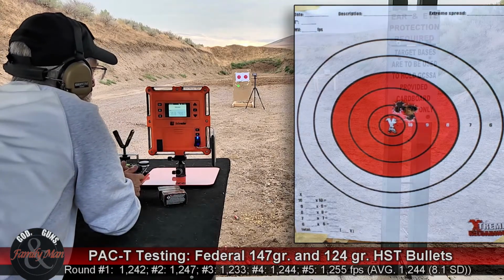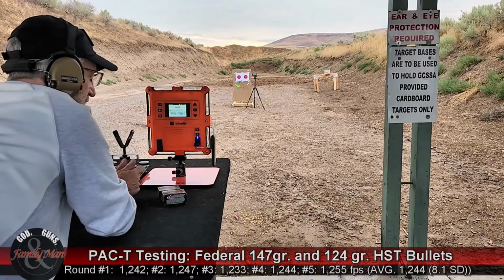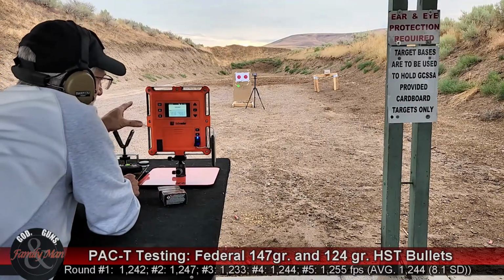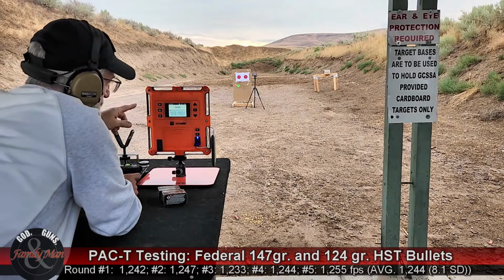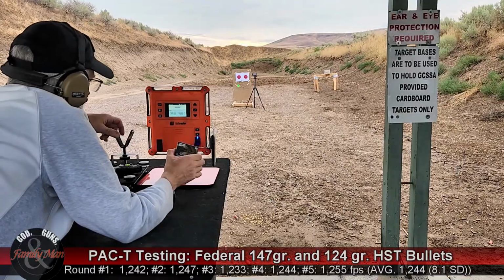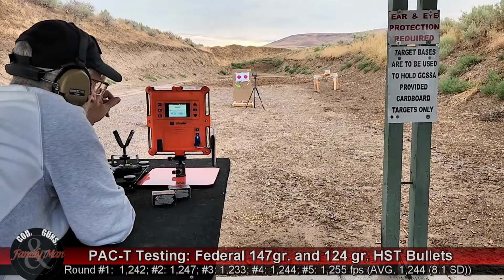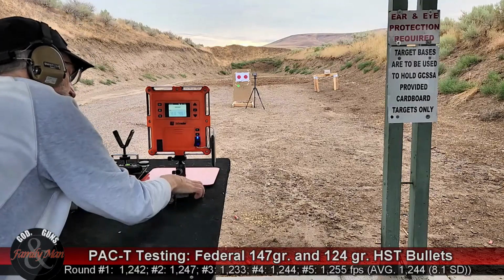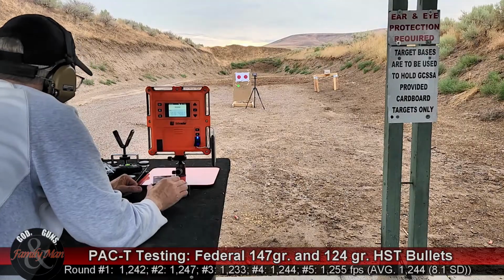8.1 feet per second of standard deviation. That's our consistency. Very similar to what we saw with the 147s, but just by glancing at it as we were shooting, looks like we had about 200 feet per second faster the 124s compared to the 147s. Now, 1 round each into the clear ballistic gelatin. Once again, 147 will be fired first, then the 124.